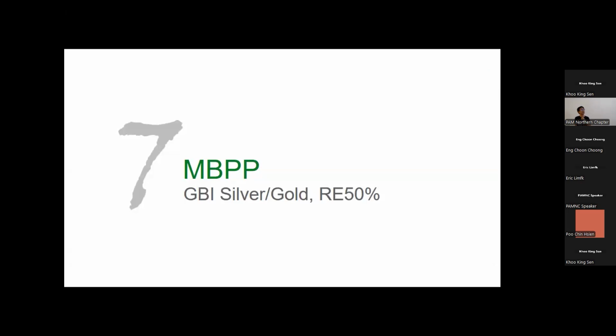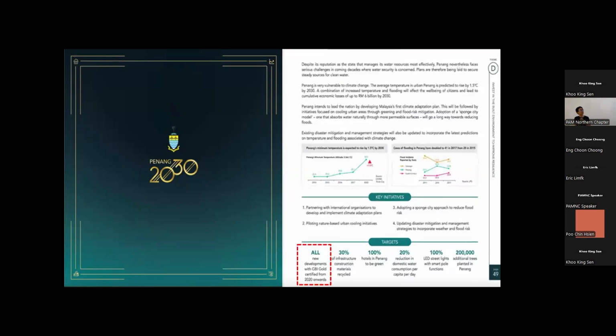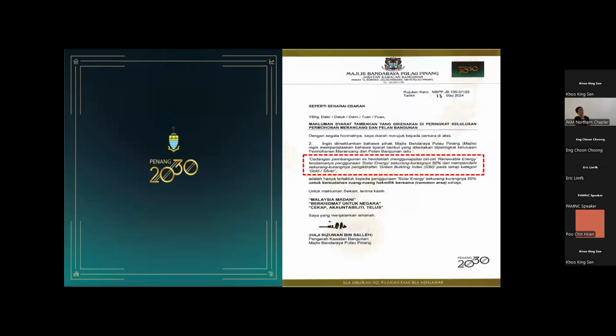Okay, it goes back to this one. I started off with this. I think I'll end with this. Silver and gold and RE 50%. I understand because it is the key initiative to have renewable energy and the initiative to have GBI gold by 2020 onwards, and this is the ladder. To go for GBI gold or silver or green RE, silver and gold, I think no issue.